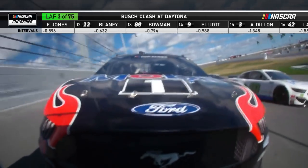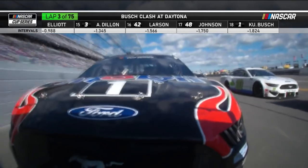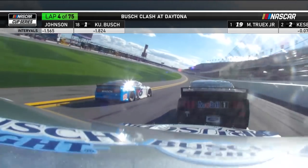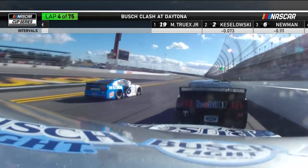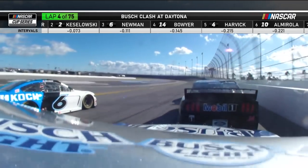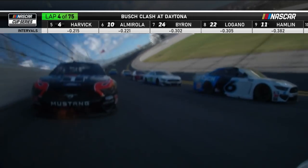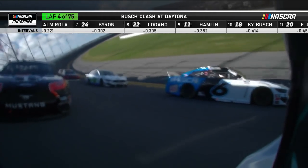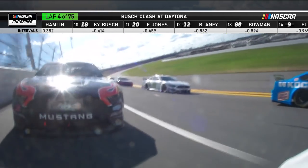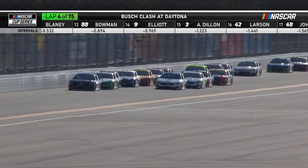Truex, Keselowski, looking back from Keselowski at Boyer. Already seeing some good pushes that are happening, but we've seen where some of these bumpers do not line up very well and will easily get some of these cars out of shape. Look at those speeds, Jeff. 204 in the draft. Wow. We knew it was going to be fast based on what we saw yesterday, Mike, but that's even surpassed the fastest speeds we saw yesterday.